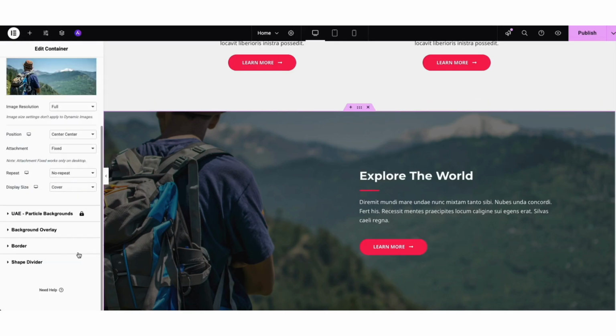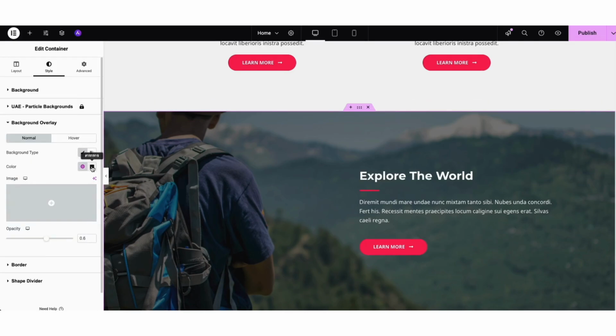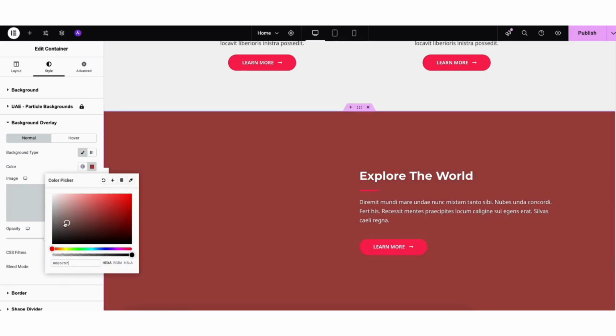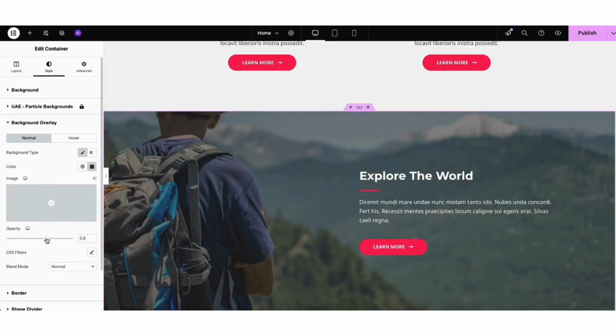Next, find Background Overlay and click it. You'll see Color. Click it and you can change the background color to what you'd like. You'll see Opacity. You can drag this over to get the background image to look how you want.